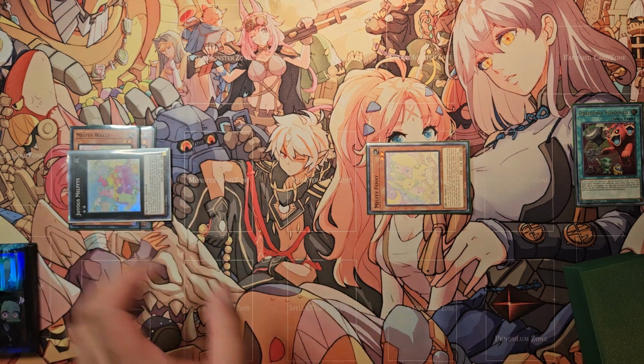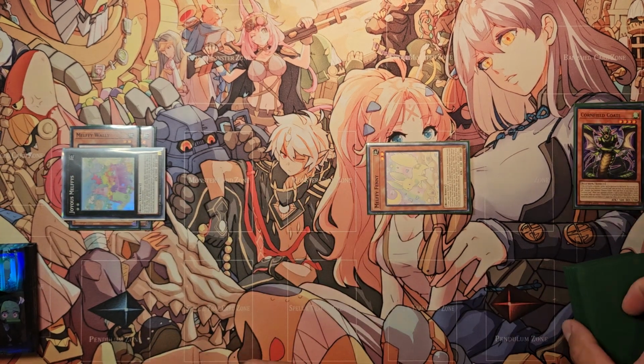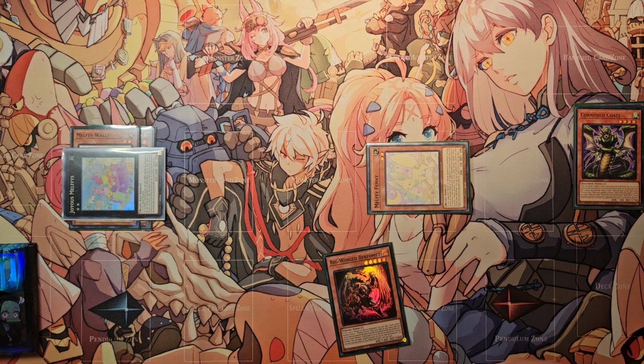So once we Xyz summon into Joyous, we're going to use Cornfield Codal's effect, pitching itself, to add a monster from deck to hand that specifically mentions Chimera Fusion in its text. Now, generally, a lot of the normal combo is that you search for Mirror Sword Knight. However, we're not going to be doing that here.